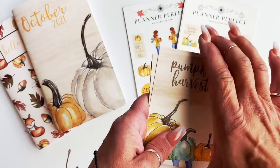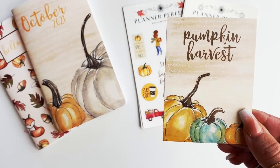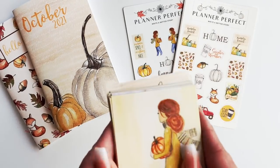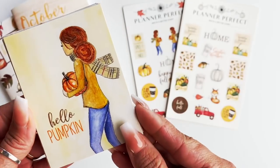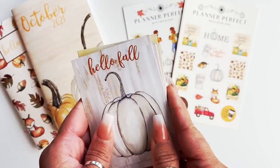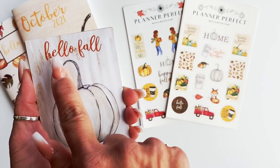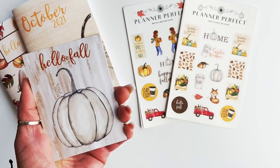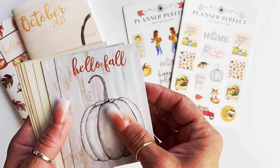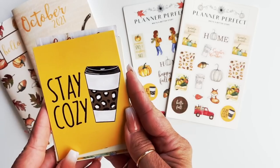Or just tucked into your planner for inspiration. So we've got the October cover photo, artwork on this one. Look at how cute it came out. Oh my gosh. I put on this one something different than last year. Hello, pumpkin. I mean, just the slightest changes. This artwork is from last year, but I put hello fall on it. When you redo little simple things, you just change the whole thing. Look, I mean, come on.